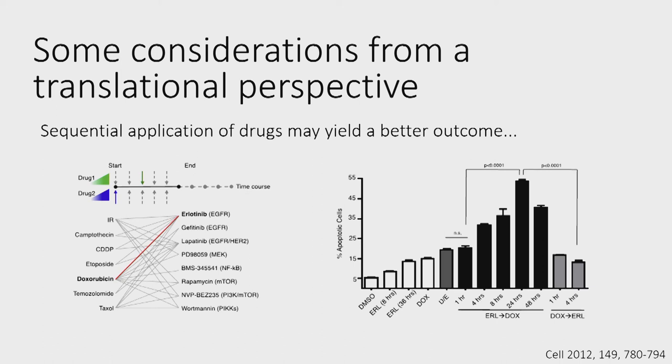That's not to say that drug combinations have to be present at the same time. A paper that was reported in the journal Cell in 2012 does a very good job at showing that sequential applications of drugs may yield better outcomes. This is work out of the Yaffe lab at MIT, a really remarkable lab.